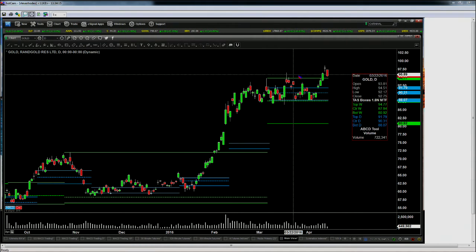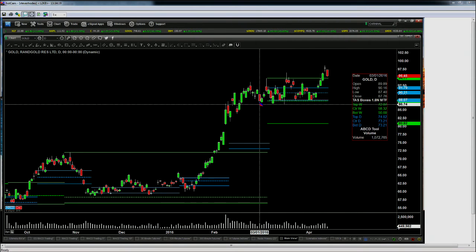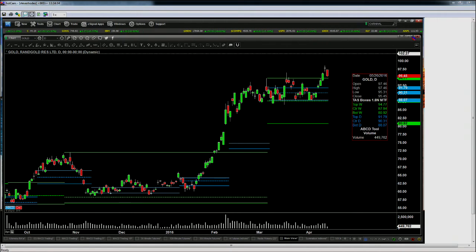So in essence, it's getting back into the lower part of this range, this little consolidation, which in essence says that if we see a close inside Randgold below 94.77, the next run ought to be down to 91.70. If you get below there, you're looking at 88.07. May not be anything wrong, just may be a high-level consolidation pattern.